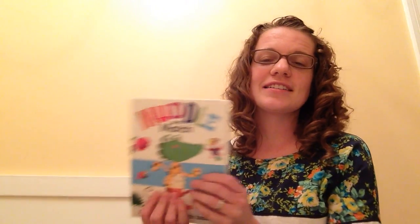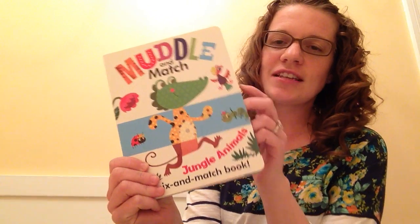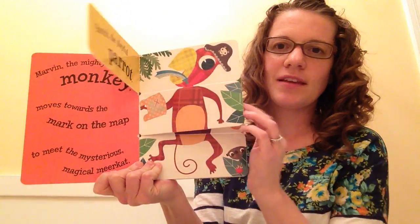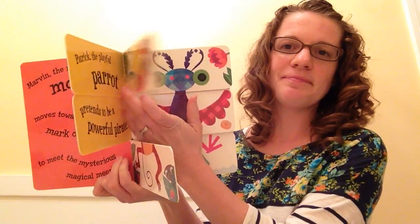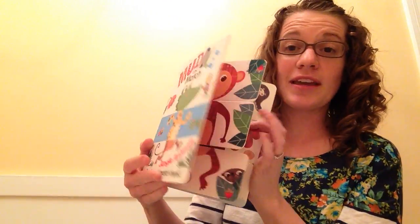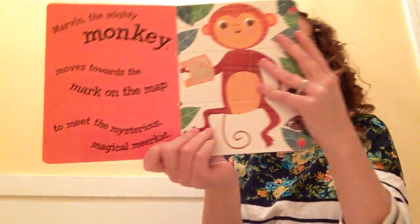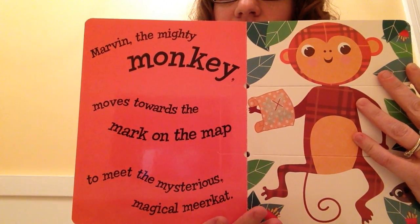So the first book I want to show you is called Muddle and Match. And this is in a series that has probably 5 other books in it, but it's a mix and match book. And each page is cut into thirds, and you can flip them and make different pictures. So you can make some silly pictures, you can make them all the same, but just do what you like. The thing I love about this book is it's great if you're doing articulation therapy because they have all these alliteration pages that you can read or have your kiddos read.